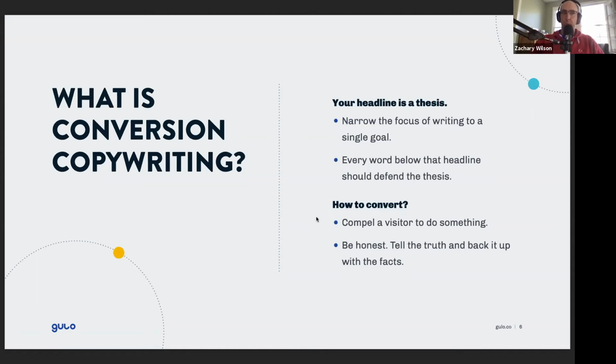So a good way to think about this is to go back to high school, when you learned how to, maybe middle school. Was that middle school or high school? I don't know when we learned how to do that. I don't know that I've ever learned how to do that well, but nonetheless. I think it was, write a thesis. I think it was high school.